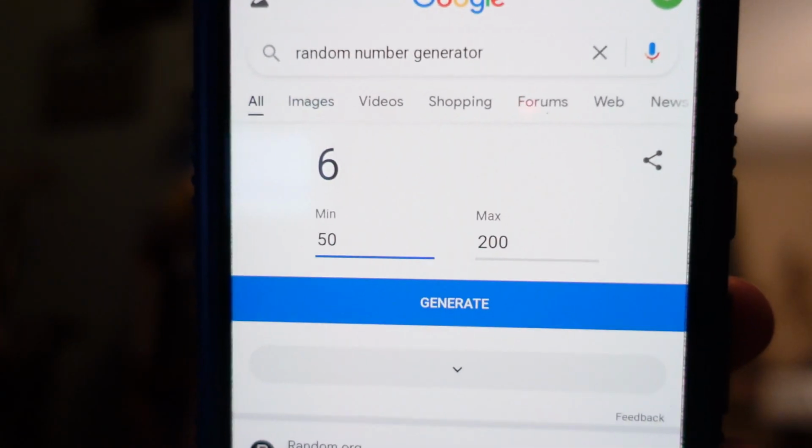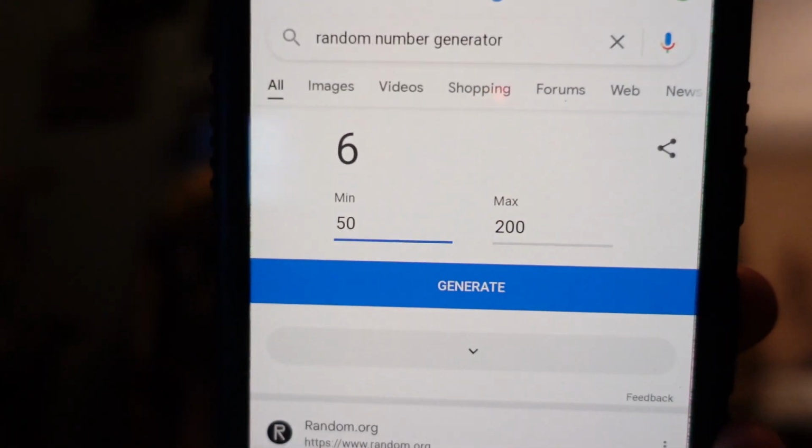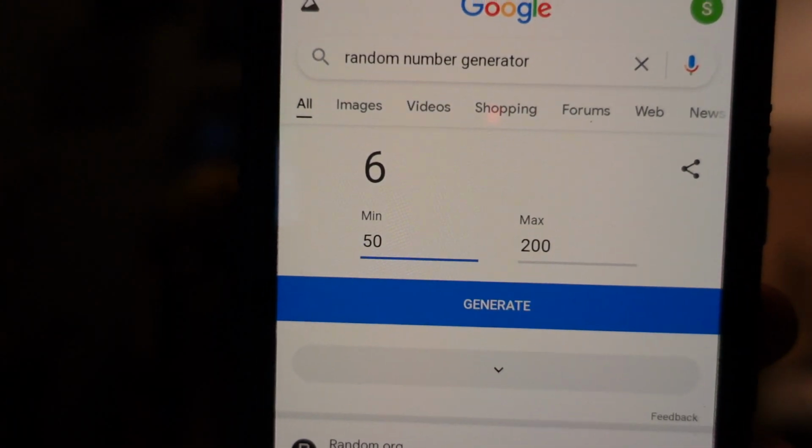So I have my random number generator. I already inputted the minimum is 50, the maximum is 200. Usually that's a pretty good range. My goal is to try and read 200 or more pages every day. However, with having 3 kids and having things that I need to get done outside of reading, that doesn't always happen, especially since Halloween is this week on Thursday. So of course my kids are extremely excited for that.